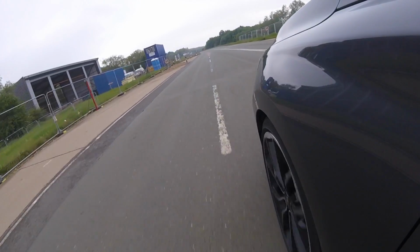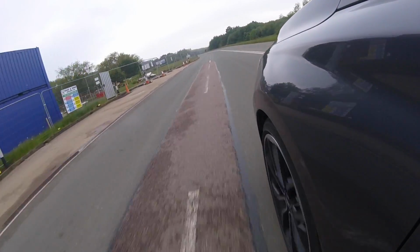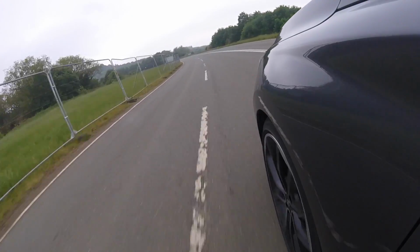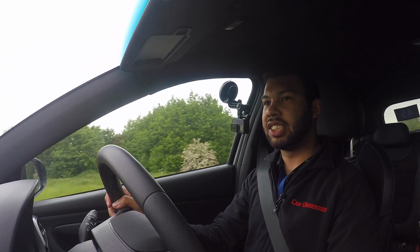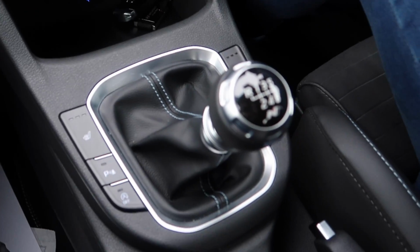Into third, and back on the power. Oh, that gear change is lovely, really nice, snappy, slick, exactly what you want in a hot hatch.